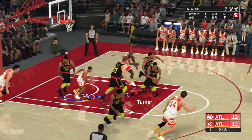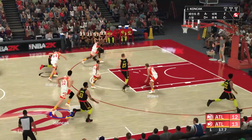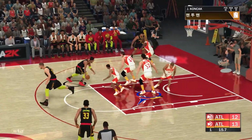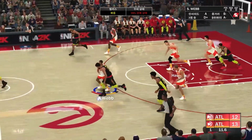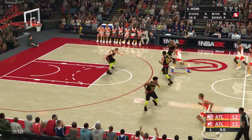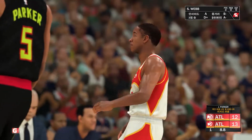Len with the block. Now here's Turner. Tight defense on him. That doesn't go in. Had a chance, though, to take the lead. And the whistle blows. It's going to be on Jabari Parker. That's his first foul.